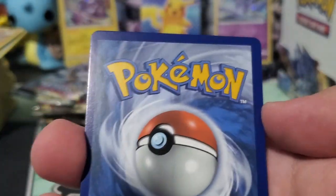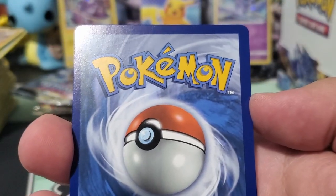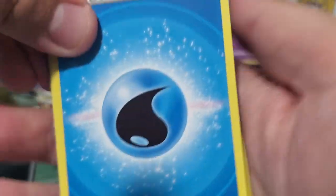All right. Astral Radiance is a solid set. I'll say that. There's some cool hits, and I love the character rares. I forgot all about the character rares. Green. I'm going to do fighting. Ooh, a water energy.